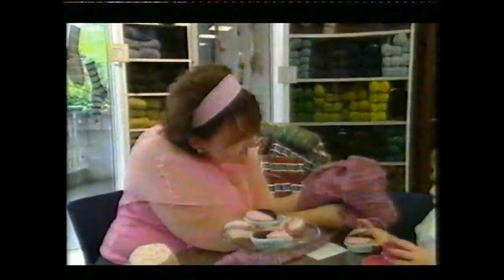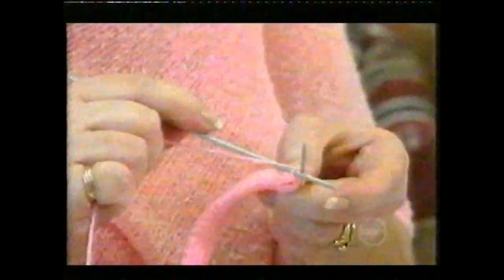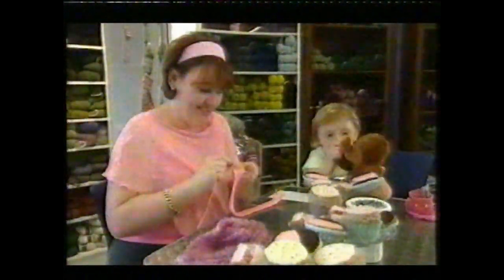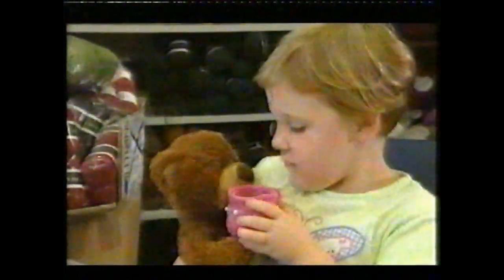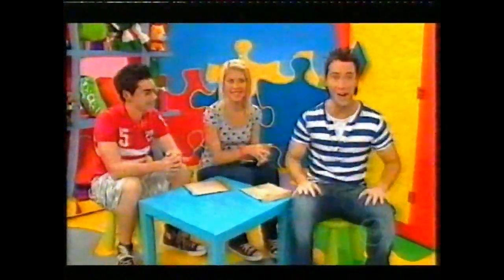Look at this. What colour's this? What colours do you see? Purple and pink. Pink? Lovely. Would Teddy like a pink scarf? We might need to make Teddy's scarf a little bit longer. What do you think, Loredana? Would Teddy like some teeth? Some teeth, Teddy? Oh, very nice. Oh, wow, what a great scarf.